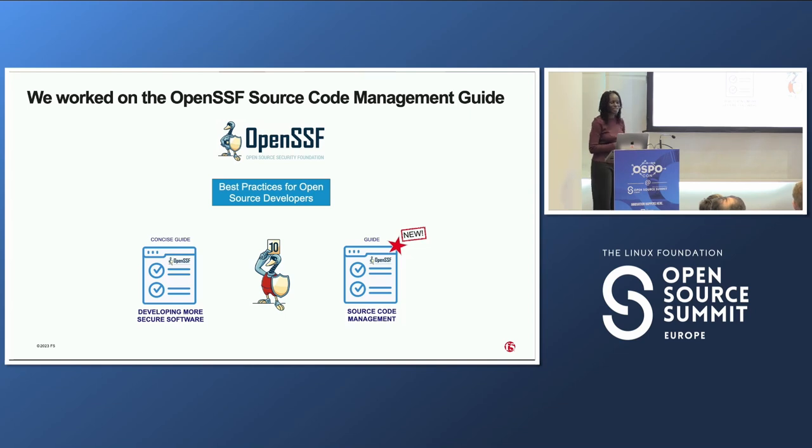The best working group has a lot of projects under its umbrella, one of which is Scorecard. They also put out a whole bunch of guides, for example on how to better evaluate the open source software you're consuming, or, if you're creating open source software, how to do that better. So it naturally fit this working group to work on the source code management best practices guide. We jumped in and, as I said, gave them feedback.